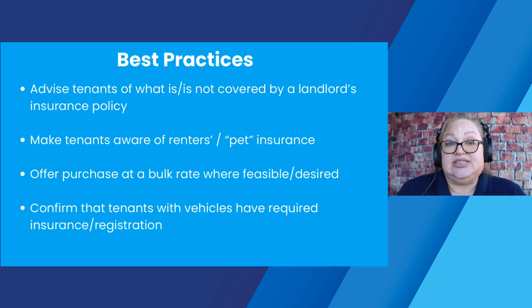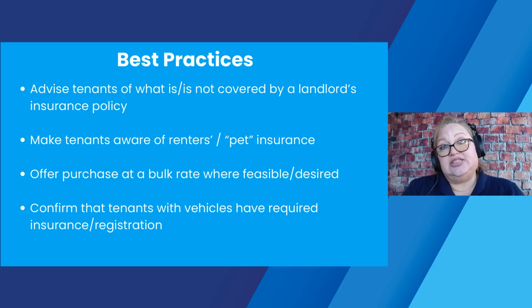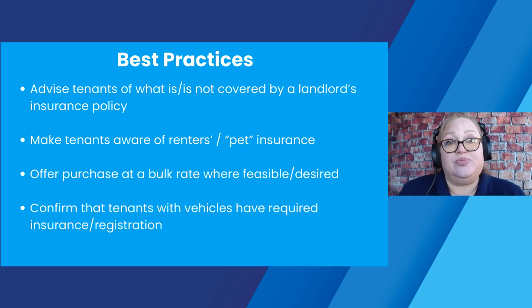So, some best practices. Let tenants know what is and is not covered by landlord insurance, and that can be as simple as putting it in the house rules. Make tenants aware of renter's insurance and the fact that they may want to purchase that. And you may want to make them aware of pet insurance as well if they have an animal in the household. You may want to offer renter's insurance at the property because you may be able to get a bulk rate that's more affordable for your tenants. You do not have to do that. And make sure that all tenants at your property with automobiles have proper registration and insurance for those vehicles.